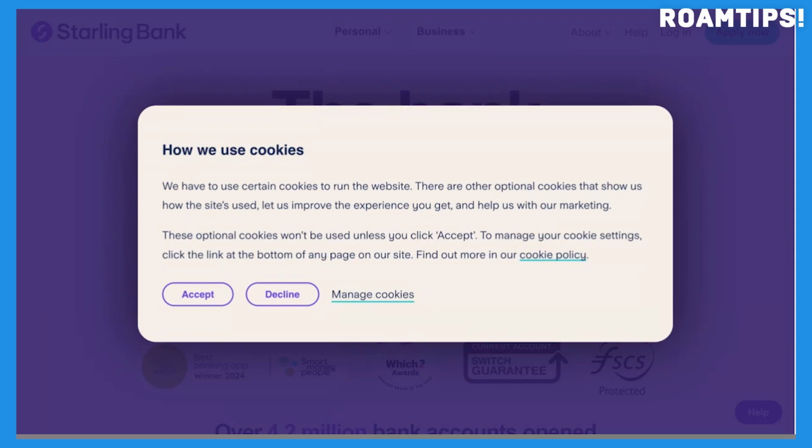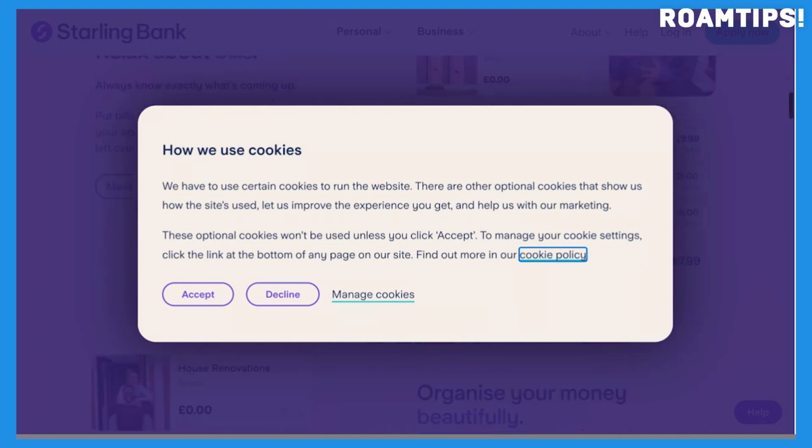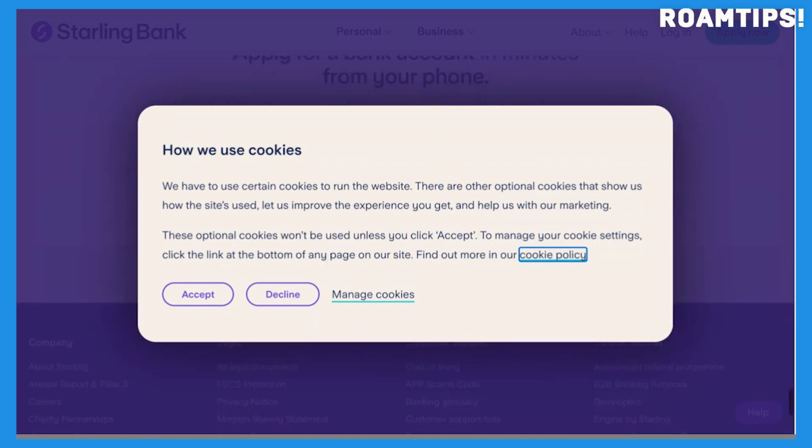Today, we're exploring Starling Bank, found at https://www.starlingbank.com. Starling is a digital bank, a completely online experience, attempting to disrupt traditional banking by offering a modern, app-based approach. Their website is clean and straightforward, reflecting this digital-first philosophy.